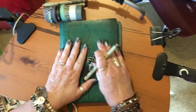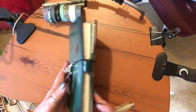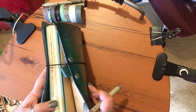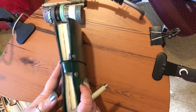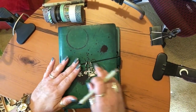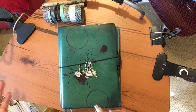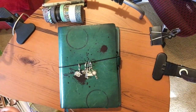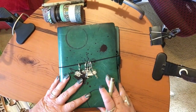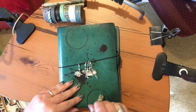Okay, this is actually a traveler's notebook. It holds several notebooks all at once. And I got this as a reward for doing my bullet journal all through 2017, starting in February.